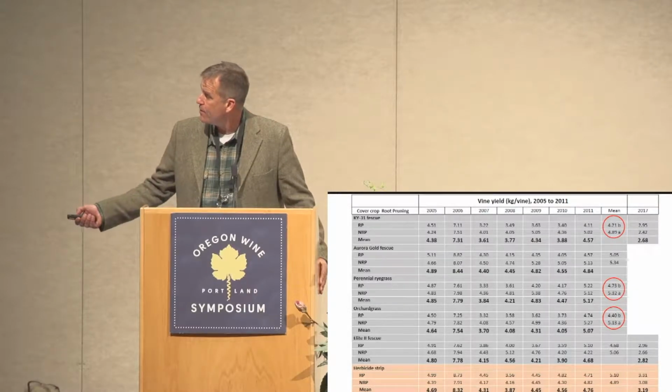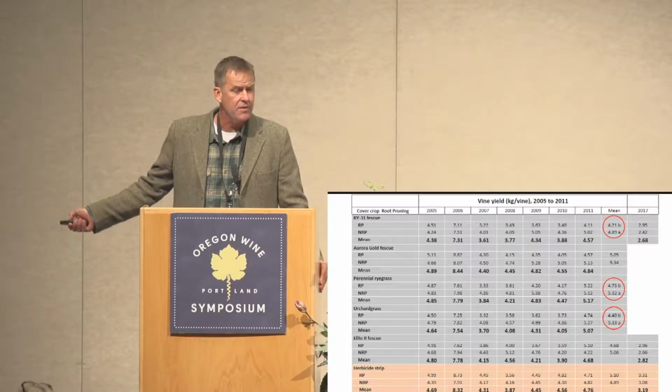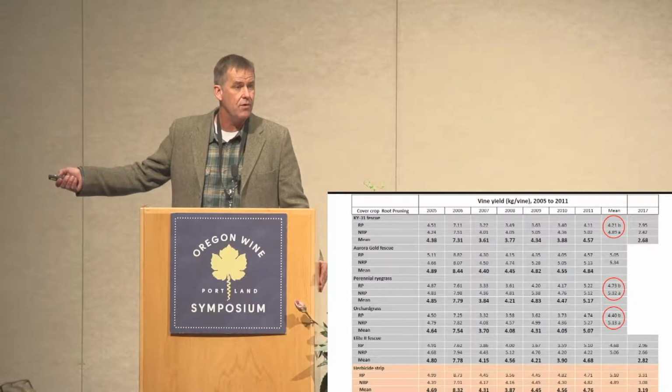Especially note that 2006 year. Remember when I didn't crop thin? The yields are almost doubled, but yet there's no difference between the treatments and the control in that 2006 year.